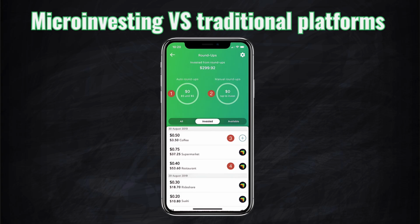Just to quickly show you the roundups page, what this does is every purchase you make from your credit card, whether you're buying a coffee for $4.50, it will round up to the nearest dollar, and when it reaches the threshold of $10, it'll invest it into your Raiz account. That doesn't have to be close to $1. So if it's $3.20, it'll round up to $4. So 80 cents will be invested into your Raiz account.